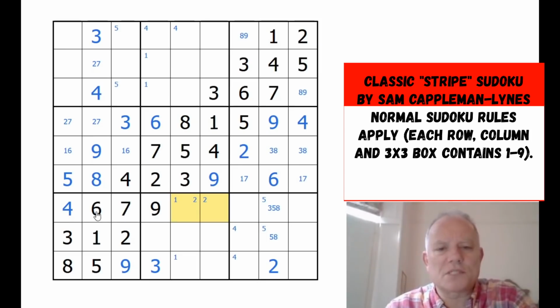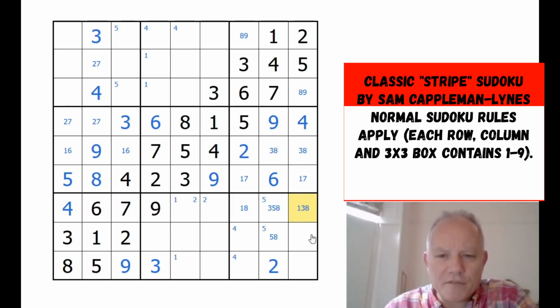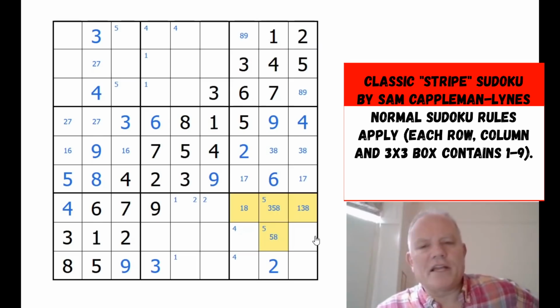We've also got 4, 6, 7, 9 in the row. Now that means these 3 have to come from 1, 5, 8 and 3. And I will put those in. Let's remove 3 and 5 because they're in that column, and 5 because it's in the end column. But the joy of that is that we now have this beautiful quadruple of 1, 3, 5, 8.